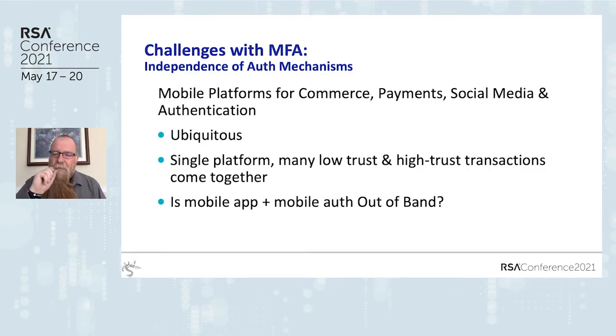Another thing to be considered when choosing mobile phones as a credential for the something you have is another gap with independence of auth and auth mechanisms. Now, mobile phones are great platforms for a whole variety of solutions for commerce and payments, social media, and authentication, photos, et cetera. It's ubiquitous. Millennials are never more than 2 meters away from their phone. They're out dancing on the dance floor at 11 p.m. It's in their hand. It's stuffed in their shirt. They have their phone guaranteed. They're not leaving it back at the table or back home. It's with them. But it's a single platform that has low trust transactions and high trust transactions all in the same platform.